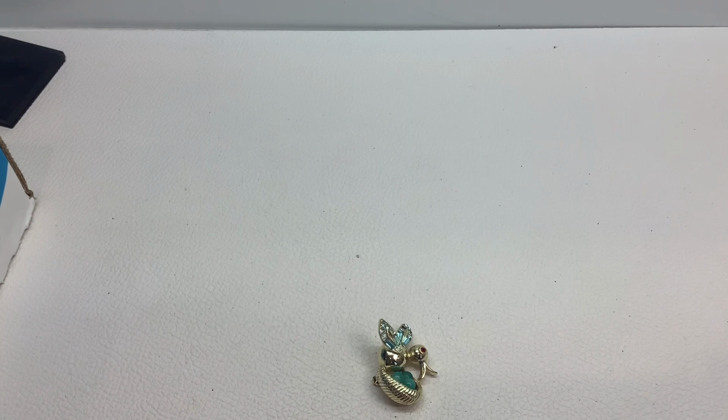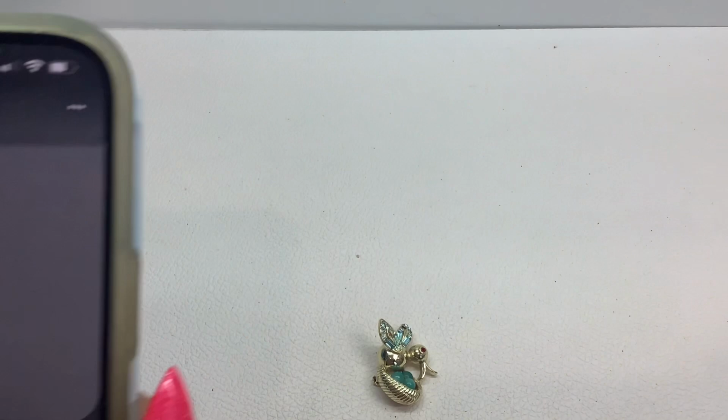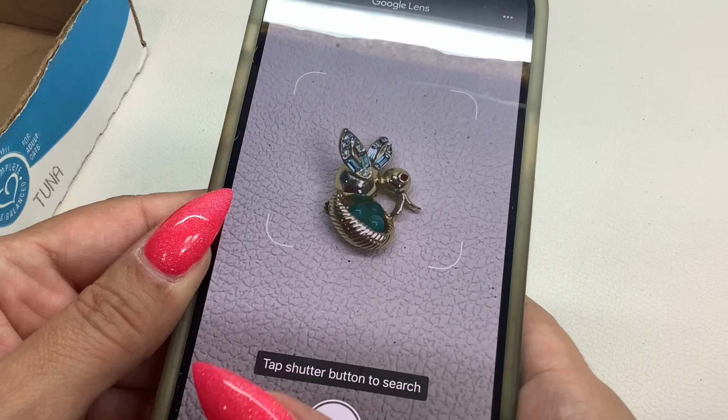I'm going to teach you guys a little something. So you can go into your Google app, right? You click the little picture, the little camera, and it will come up like this. So you guys can't really see that. There we go. You're going to tap. And let's see what comes up.